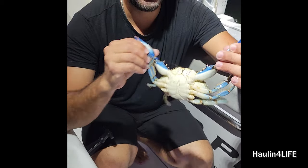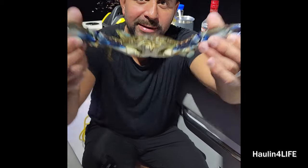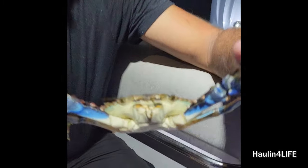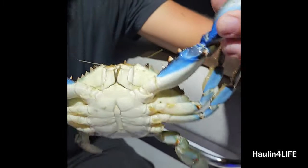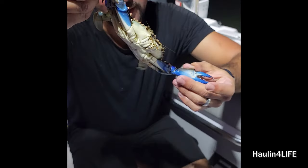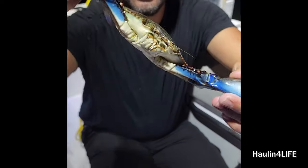Here we go. We're not stone crabbing, but picked up this guy. So this is a blue crab, and it is a male. Let me see the bottom again. That's how you know he's a male. And you can tell he's a blue crab because of the beautiful blue claws.